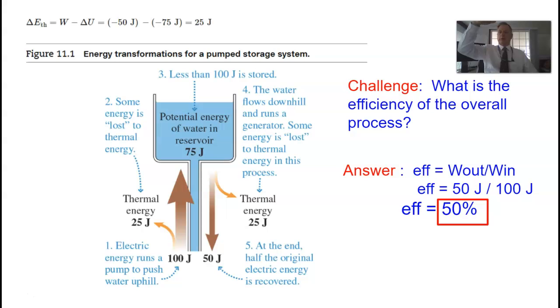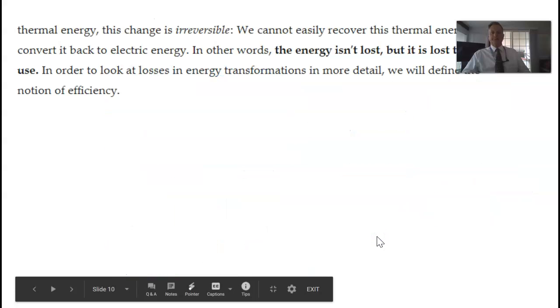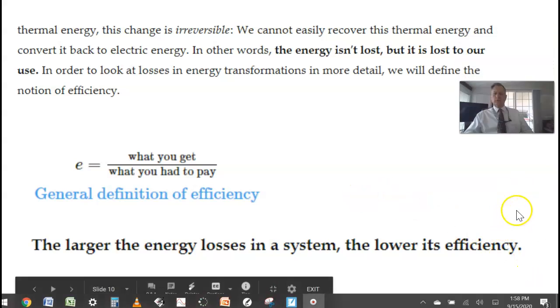When everybody's showering to go to work, gravity feeds out to all the homes. Very efficient procedure. Well, very interesting procedure. There are heat losses, so the efficiency is not 100%. Okay? Efficiency: what you get divided by what you had to pay.